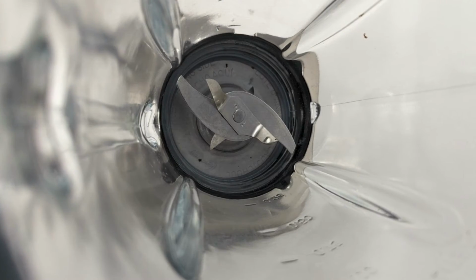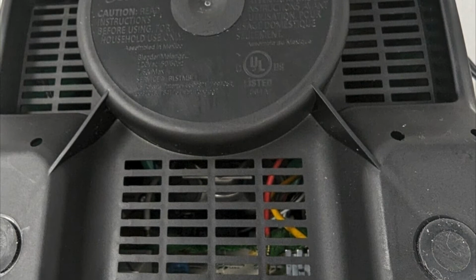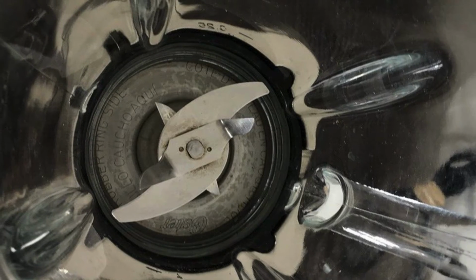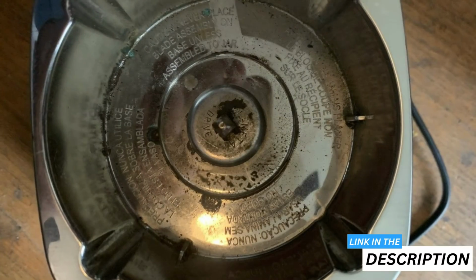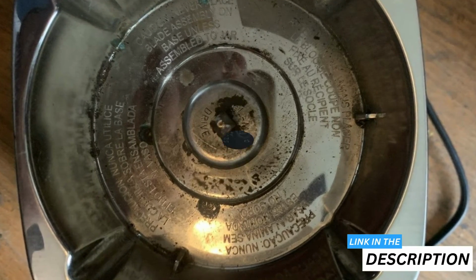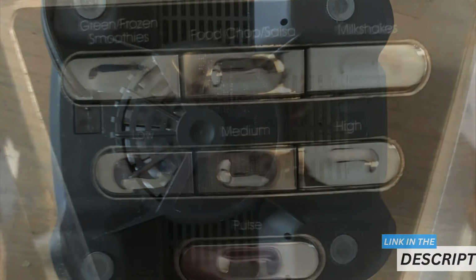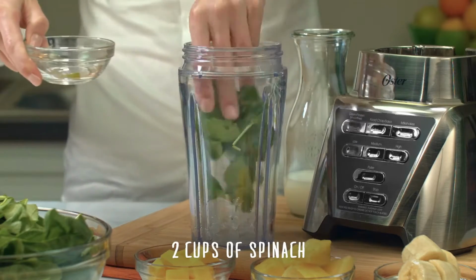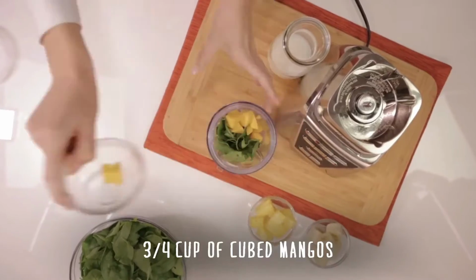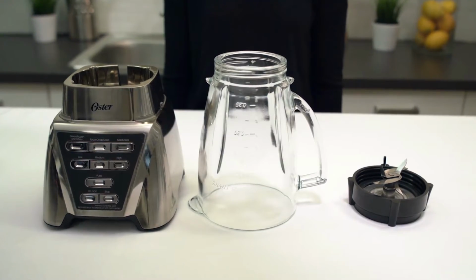Now for the cons, it can be a bit loud during operation, but honestly, with 1200 watts of power and 900 watts of ice-crushing strength, I'm not surprised. After all, blenders aren't meant to be quiet. Finally, the Oster Pro 1200 may struggle a bit if you load it with too many frozen ingredients at once, but this is true for most blenders except those with professional level power, which brings us nicely onto the runner-up in my best non-toxic blender list.